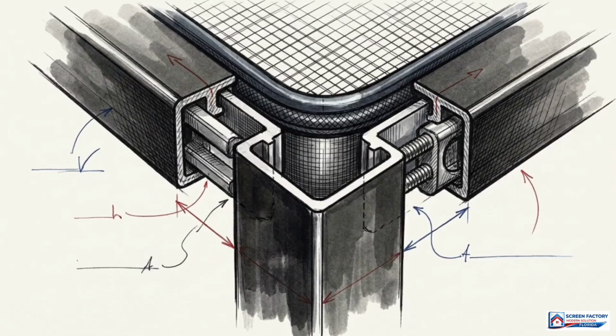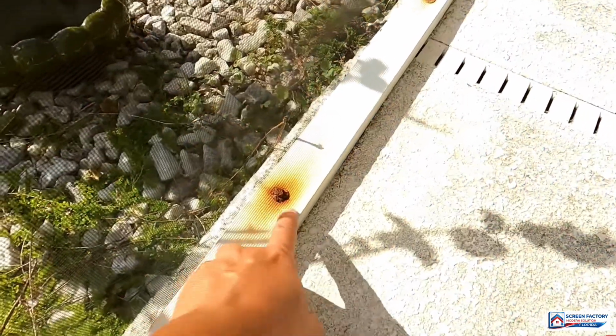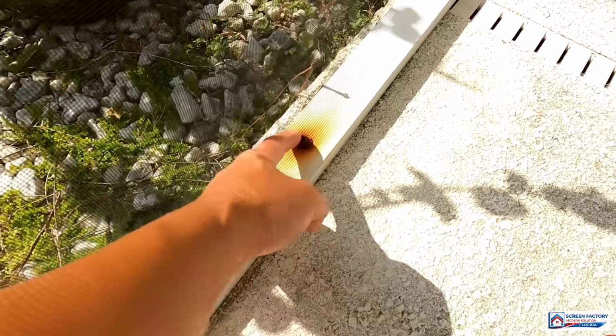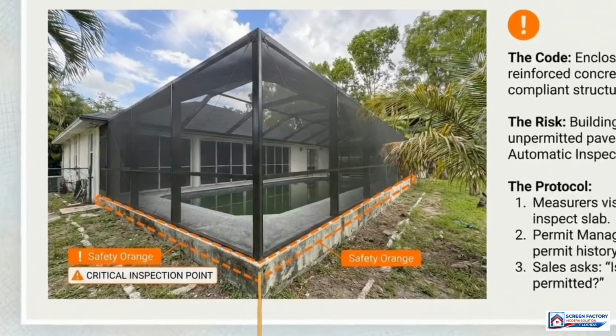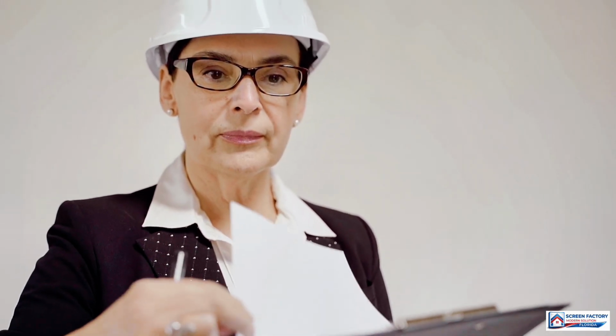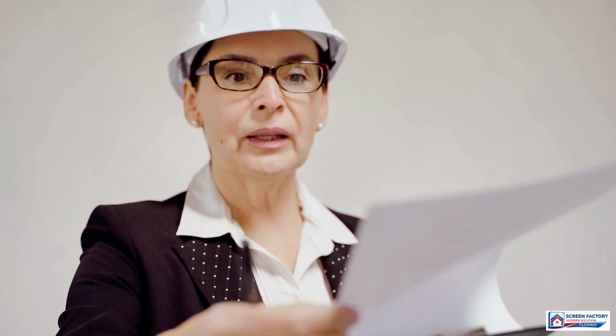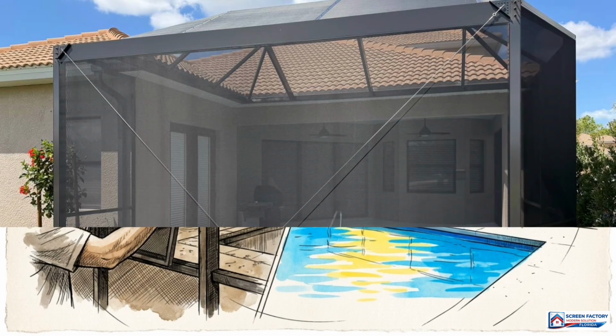You need to look for specific damage indicators right now. Check for the obvious torn screens, inspect for bent aluminum sections, and rusted fasteners snapping under tension. This reference image shows how we inspect the foundation level. You must check for secondary stress indicators, like sagging gutters or cracks along the concrete footer where the frame meets the slab. Finding these stress points forces a clear decision. You have to determine whether your structure can safely hold a patch or if it requires a total replacement.